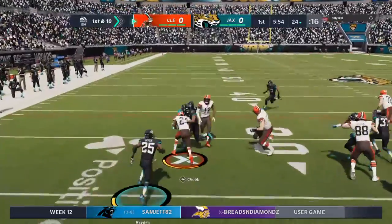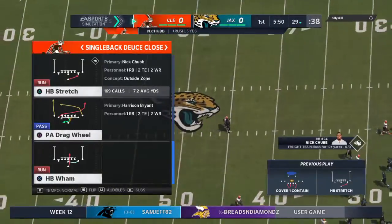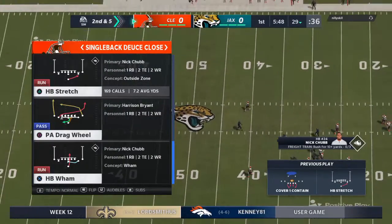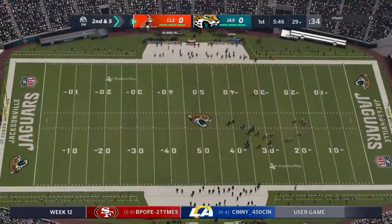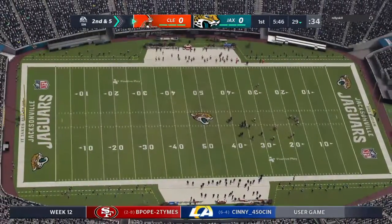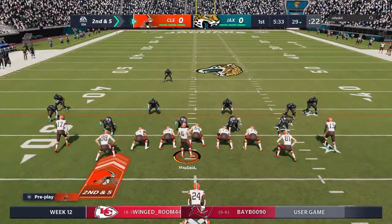First carry now for Nick Chubb. And he's able to plow forward up to about the 29, just shy of the 30. 5 yards on the game's first play, second down. It's a gain of 5. All right, Brandon, I know we're in the early going here, but those kind of runs are going to open up a world of opportunities for this offense going forward.